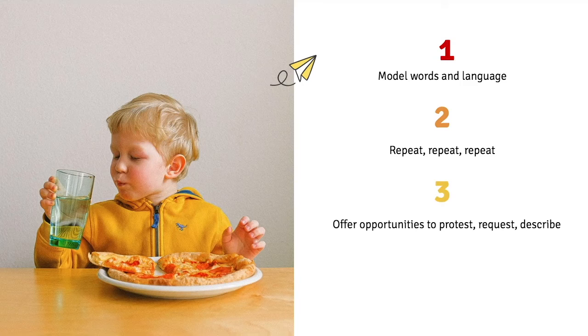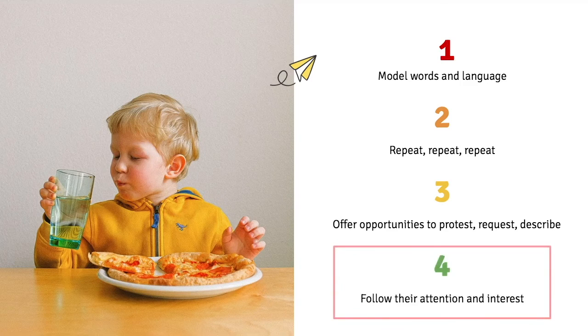If they're old enough to engage in a sort of back and forth communication, offer opportunities and questions for them where they can either protest, say no, request something, or describe something. And lastly, follow their attention and interest when appropriate. Maybe when you're getting dressed, they get really excited because they're wearing their favorite shirt, or outside the window they notice something interesting happening. Take advantage of these small moments and see what other words you can model for them.